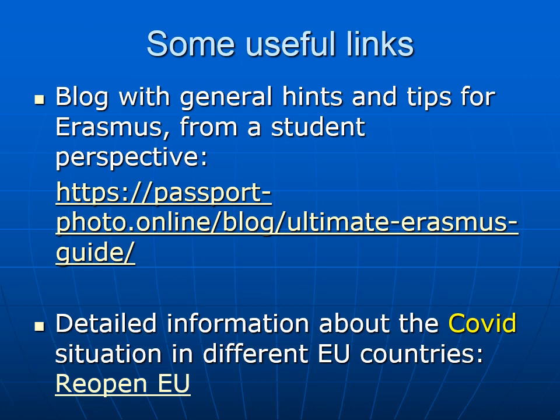Here are a couple of random links that I'm throwing in here because they might be useful for you to have a look at. The first is a blog, which is nice as a general commentary on Erasmus, in that the author gives quite helpful insights in preparing to go abroad, finding accommodation, making friends, managing money, and generally getting the most out of the experience.